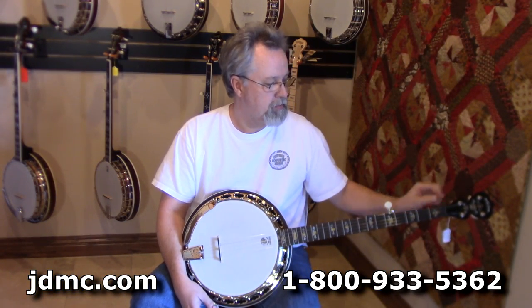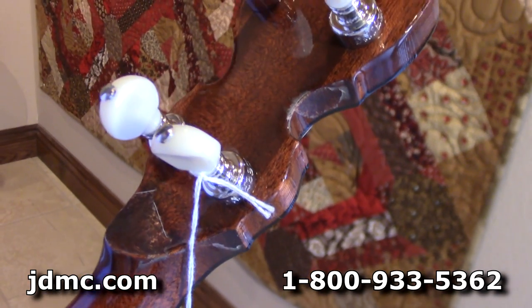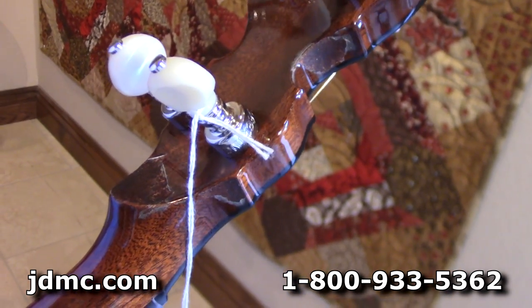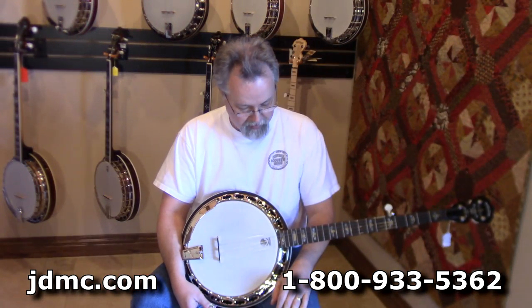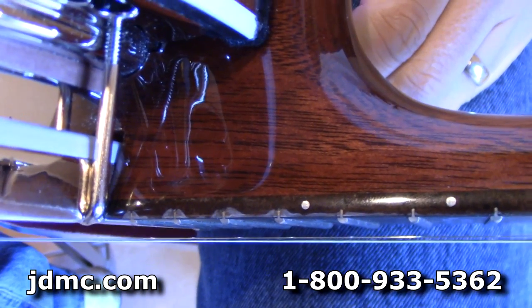It has some finish blistering on the back of the peg head that we will show you, that was on it when it was bought new, a couple of little places. But other than those places, it's basically a new banjo. Just a really, really good little instrument. We'll show you some close-ups of it.